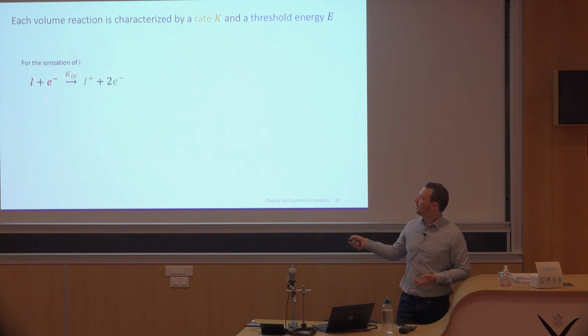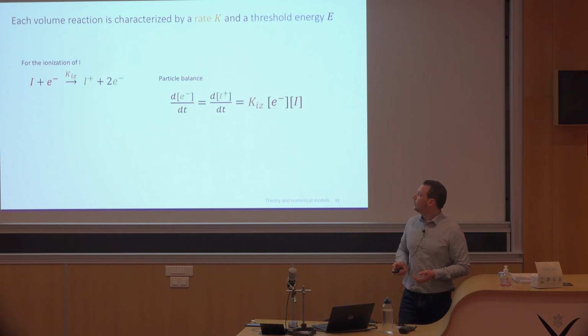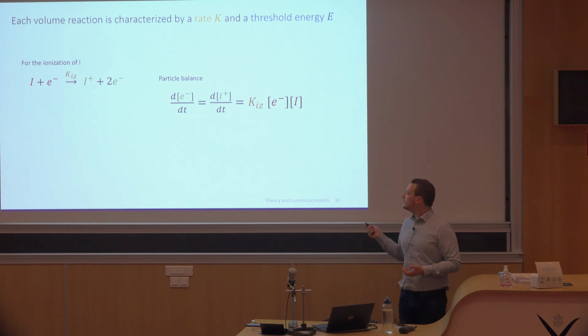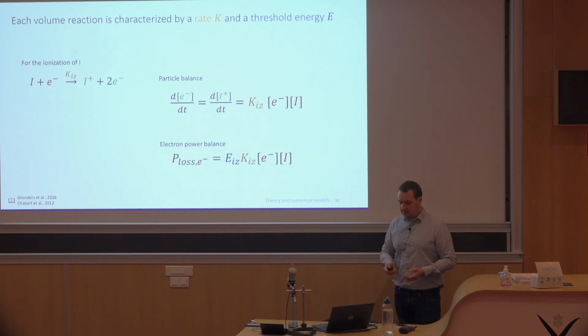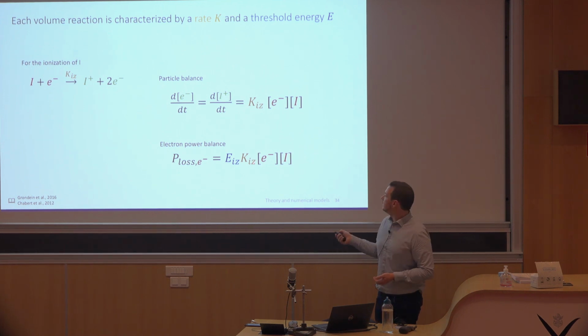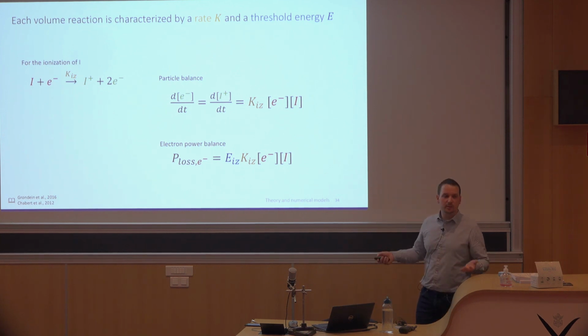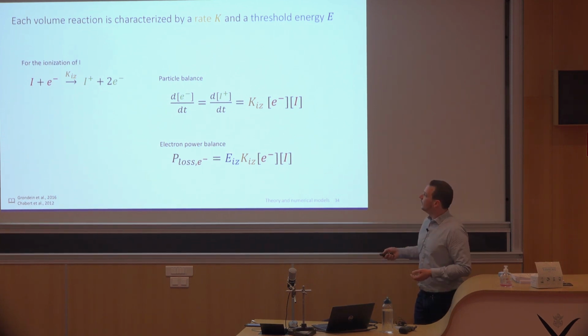For example, if you have a reaction like the ionization, and the I atom will give you an I+ ion, you will have an equation that tells you that the variation of the density of the products is proportional to the variation of the density of the reactants, sorry. And then you can say that the power that is lost by the electron population, which is the main energy carrier, is again the same coefficients times an electron energy. So if you know those two values, you know everything about your reactions, and you can run your model.